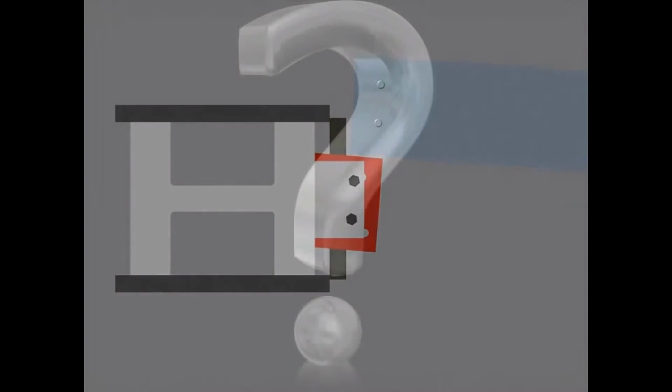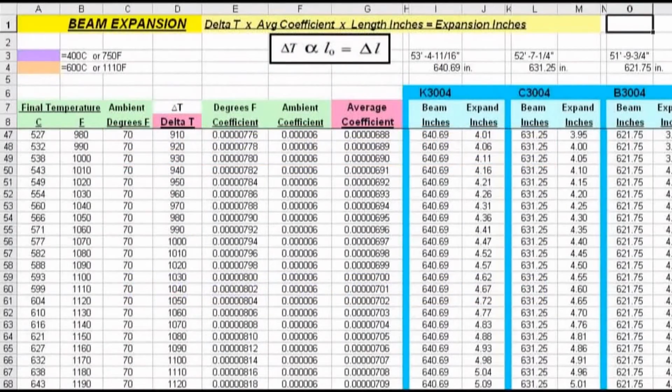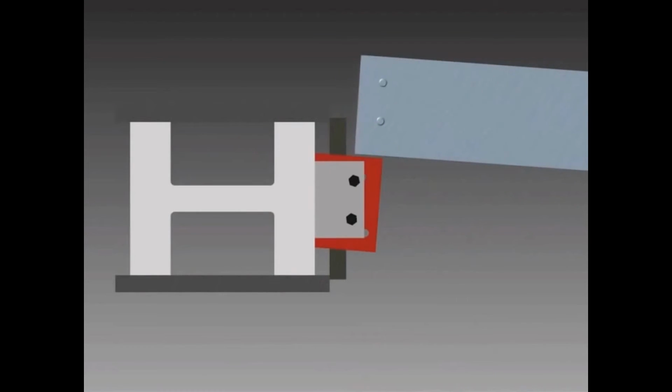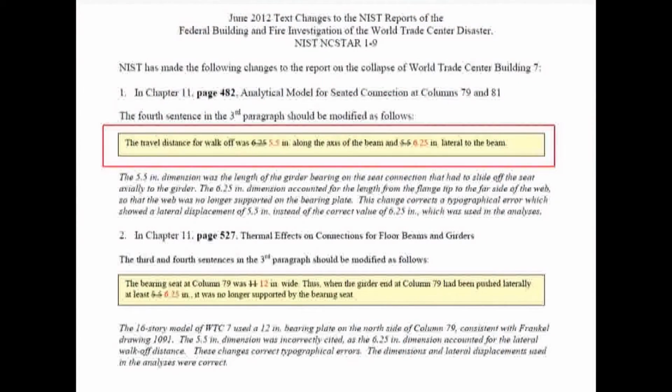but for the moment, we trust that this further short probe into the NIST report has provided new information, and we leave you with these questions. Do you find it convenient that two typos occurred, one cancelling out the other? Is it not odd that NIST previously asserted that the maximum temperature possible was 600 degrees centigrade in order to retain enough strength to cause push required to shift the girder from its seat, but subsequently require a temperature of 763 degrees centigrade to expand by the adjusted measurement of 6.25 inches?